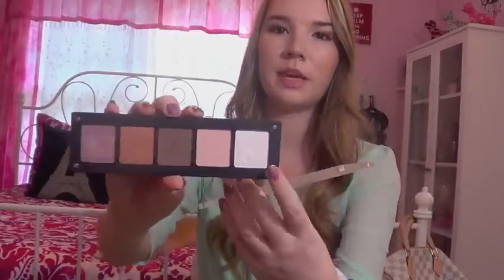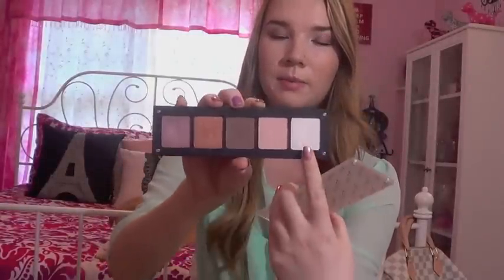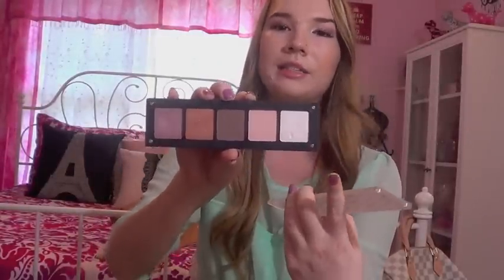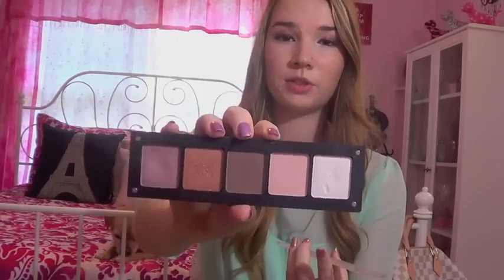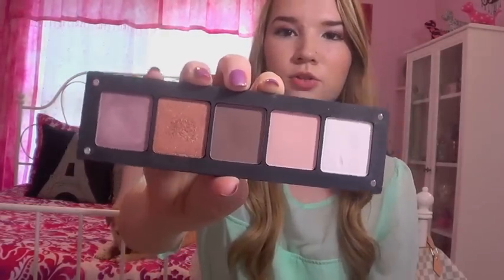The one I've mostly been liking is this white one here and this one on the end. Those are probably my favorites. This is my inner corner color. It's a lot more shimmery. It doesn't really show up with the shimmer on my camera. And then this one is just a gorgeous neutral, purpley taupe color. I'm wearing this right now. Not sure if you can tell, probably not, but it's very natural, and I've literally been reaching for this almost every day.